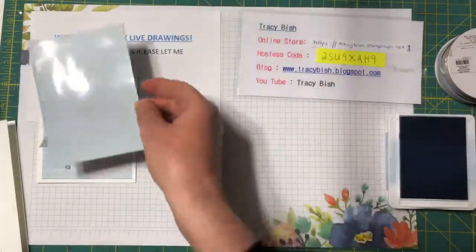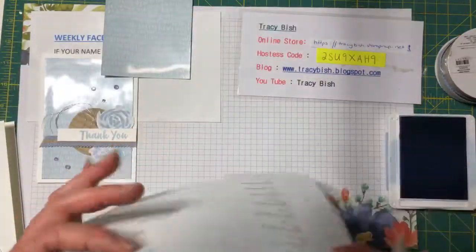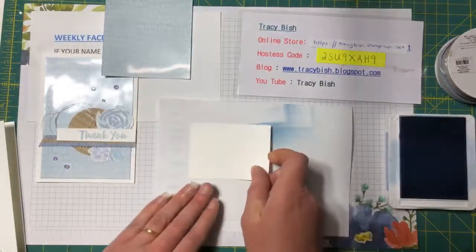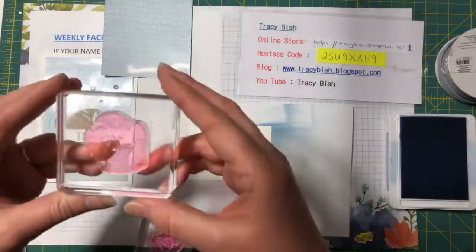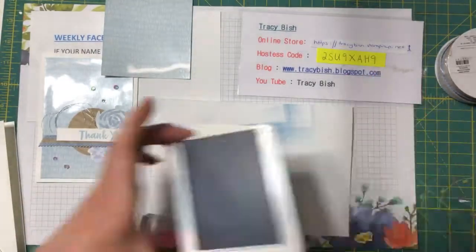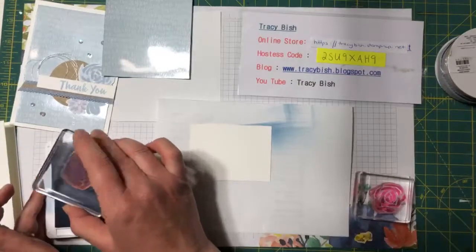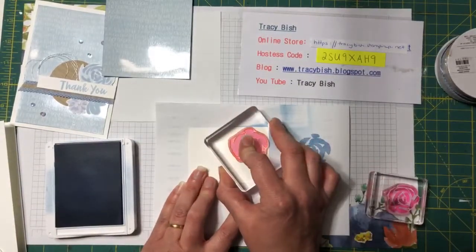So we're going to move over to the rest of our stamping, and we have those gorgeous flowers in the Abstract Impressions stamp set. And with the large one, I'm actually going to stamp that off. So I'm going to do second generation stamping. Let's move that in a bit. So just stamping that one off, and then I'm going to stamp down.